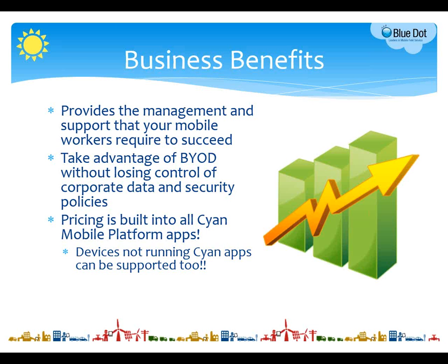I think it's also really interesting to note that the pricing for Cyan Simplicity is built right into your subscription for Cyan mobile applications. So if you are a customer of Blue Dot's and you purchase any of the Cyan apps that Blue Dot provides, Cyan Simplicity is a fundamental part of that solution. And that's an awesome thing, because for many companies, this is something that they have to consider above and beyond their investment in mobile devices and or mobile applications. For some people, it's not a problem, and quite frankly, you need this, right? Everyone really should have these capabilities. But in many cases, there's budget to pay for the applications themselves, and then there's not budget to pay for a tool like this in order to provide appropriate support and management and maintenance. So having that built in, a terrific advantage.